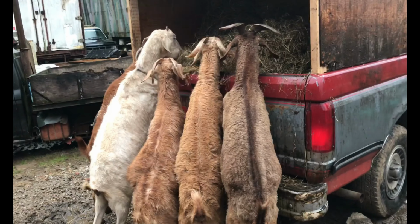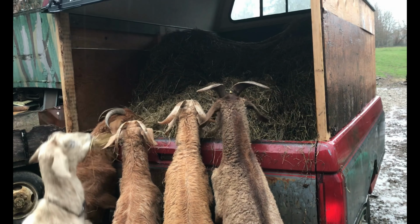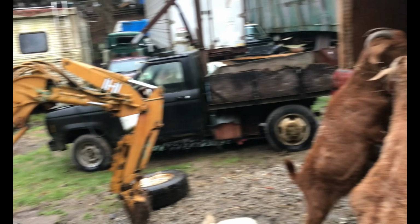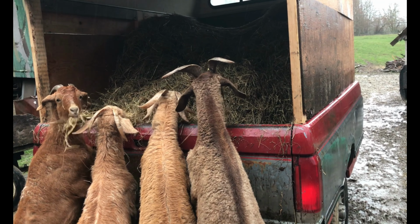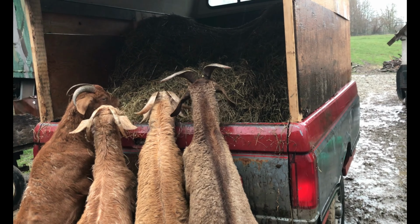Isn't this adorable? See, some of these big giant round bales are stuck together so hard you just can't pull it apart no matter what you do. So I use my little excavator there and it still won't come apart. It just kind of tears it apart like one great big hairball. I don't know where you're going to find a cat big enough to choke on that.